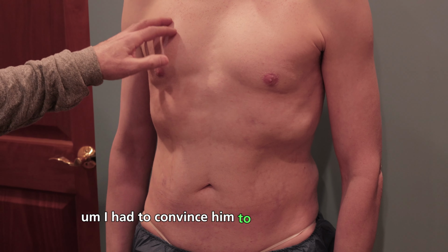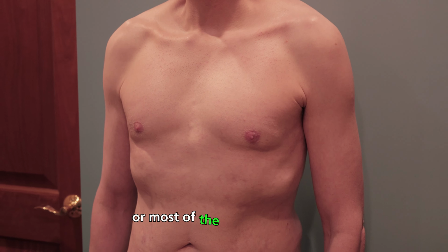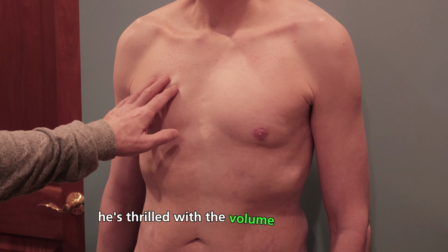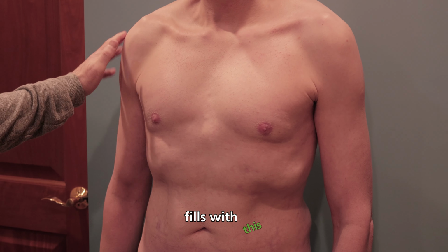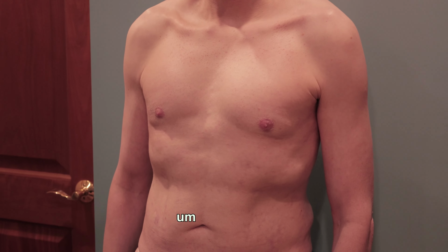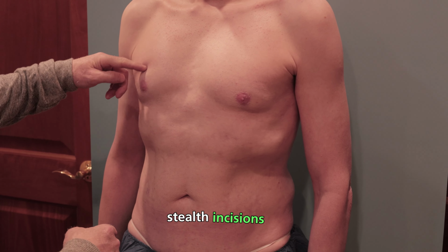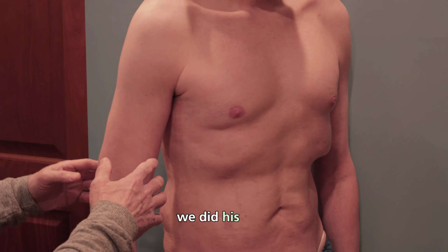I had to convince him to do it, and we did it, and I think we used pretty much all or most of the fat that we got. He's thrilled with the volume he's got. We could have put a little bit more on the delt, but he's thrilled. We did 360, took out the glands, stealth incisions, as you can see. We did his back.